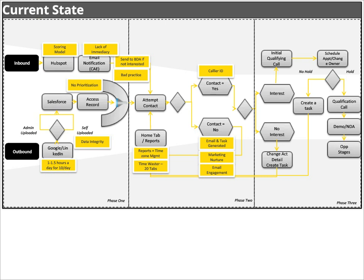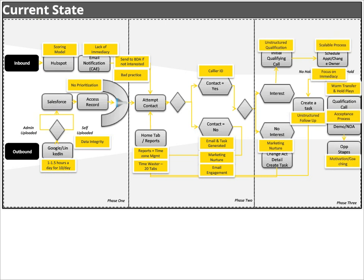And then lastly, here are a couple things I thought were interesting. One is, if you've got an SDR team, a lot of unstructured qualification, people asking just random questions as part of your qualification process. I think you can tighten that a lot. When you actually hand off appointments to a closing team, we're finding that immediacy is super duper important. 3 days is kind of the magic number. We're seeing a huge drop-off in hold rates after 3 days. And so that's something you may want to consider.